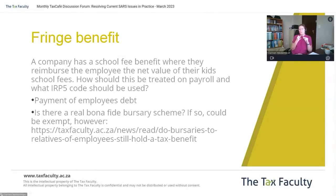It needs to be available to more than just employees. It needs to be publicly available. And there needs to be criteria for how you qualify, and being an employee can't be one of those criteria. So there were a lot of people who set up these bona fide bursary schemes which really aren't bona fide, where that payment of the school fees should actually be just a straight fringe benefit with no Section 10(1)(q) if you're paying for the kids.